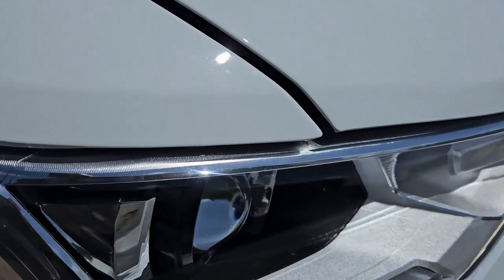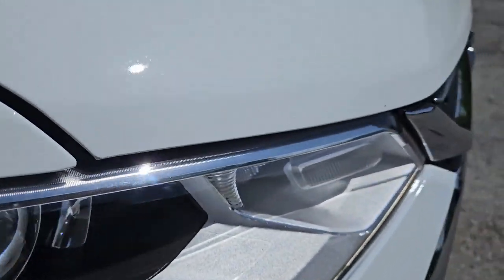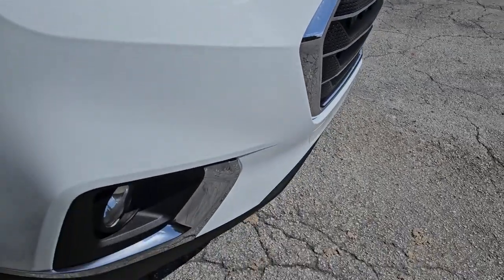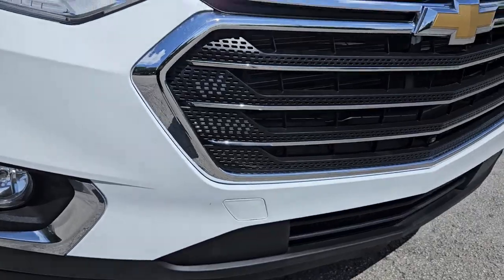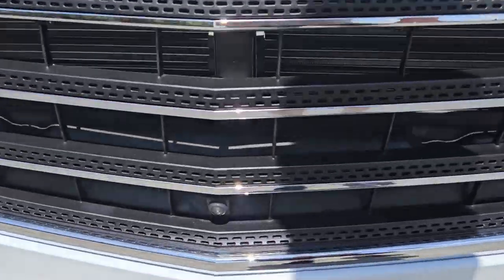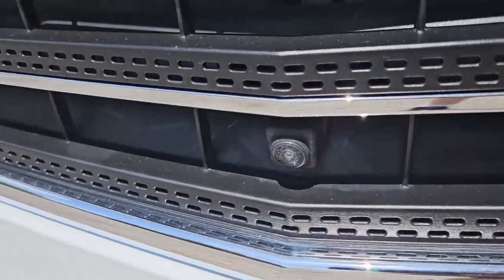Headlamps are in amazing shape. Look at that, very nice. Fog lamps on the bottom, also in beautiful condition. 360 camera, look at this. It's got a camera mounted right here. Really amazing.